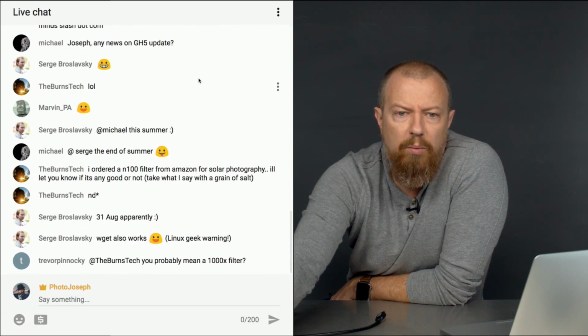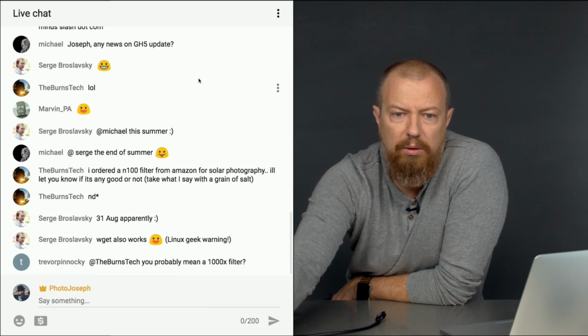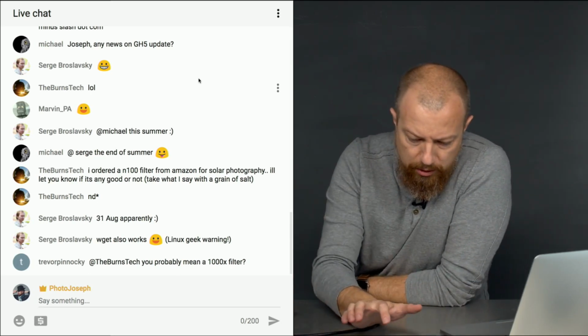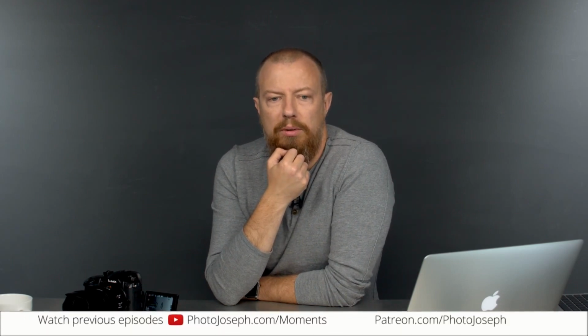Burns ordered an N100 filter from Amazon for solar photography. Is that a neutral density 100? Yikes. I'll let you know if any good or not. Take what I say with a grain of salt. That's crazy. Cool. Is this thing done? Nope, almost done. Let's see here. Go back to remote camera. Still ongoing. Okay, we'll let that keep going. Burns Tech says you probably mean a 1000X filter. I don't know what you mean by either of those. What's an N100 or a 1000X filter? Please let me know. Serge says wget also. I don't even know what that means.